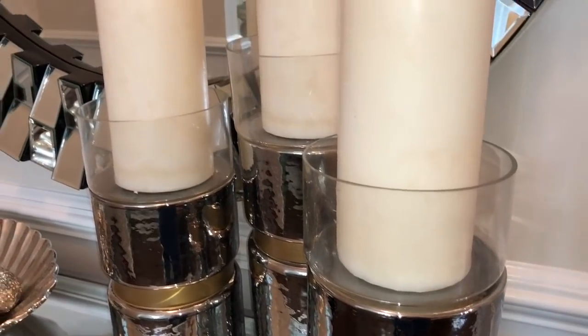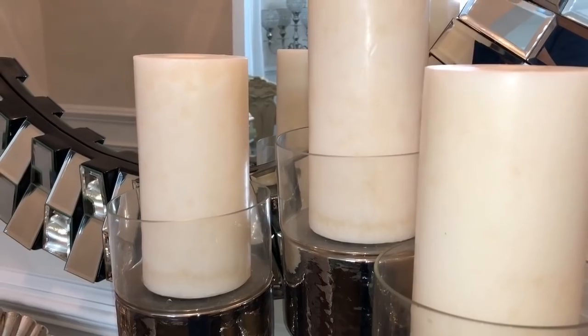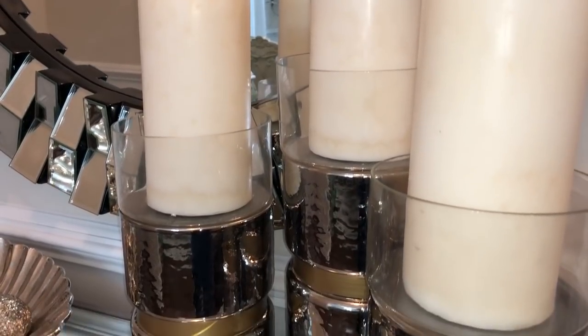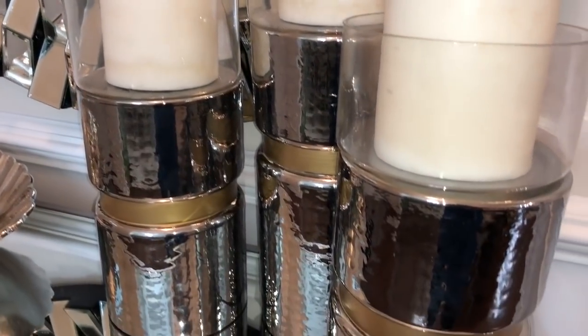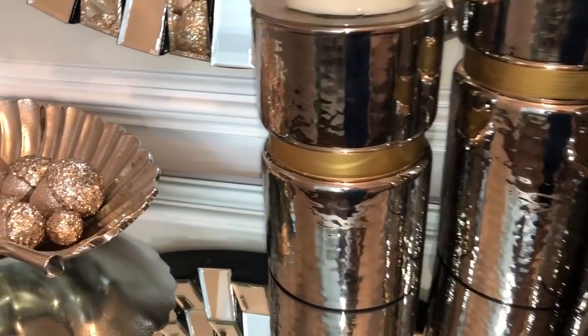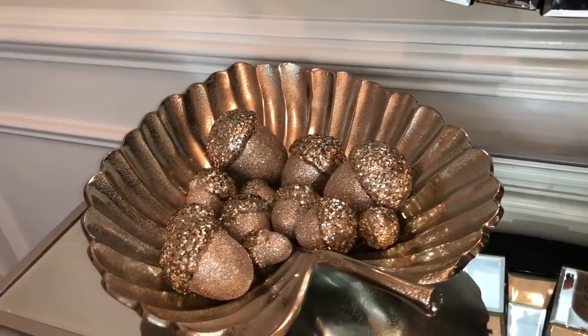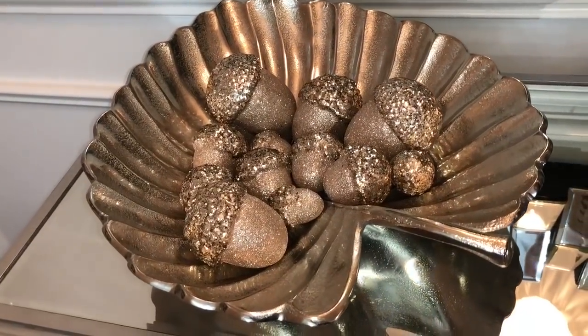Starting off, you'll see these candle holders with these huge candles in them, and they can be lit up, but I chose not to because they have a really strong scent to them, and I'm trying not to have a lot of scents around because I have a baby and I'm looking for some LED candles that size. So if you know of any, just let me know in the comments below, and I really appreciate that.